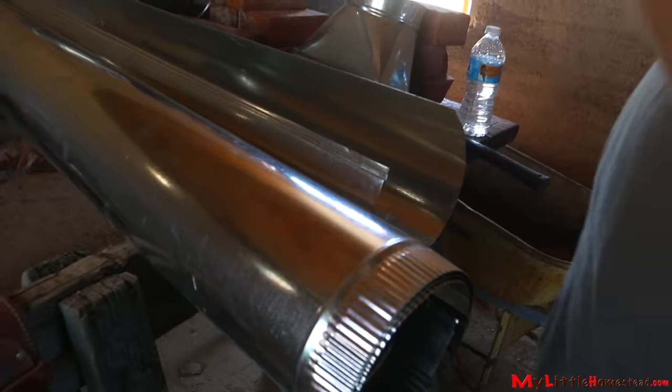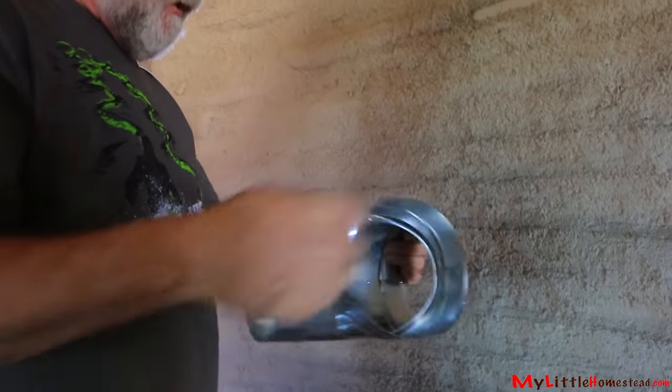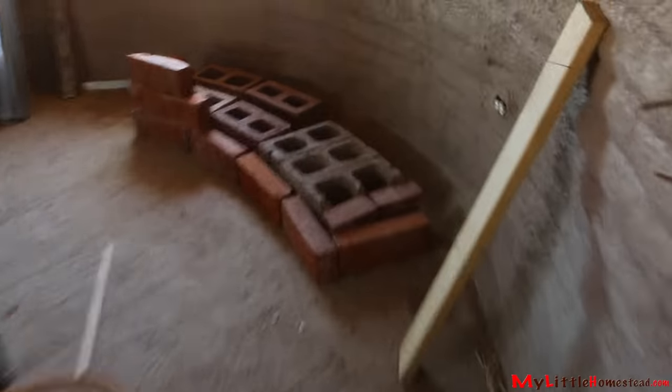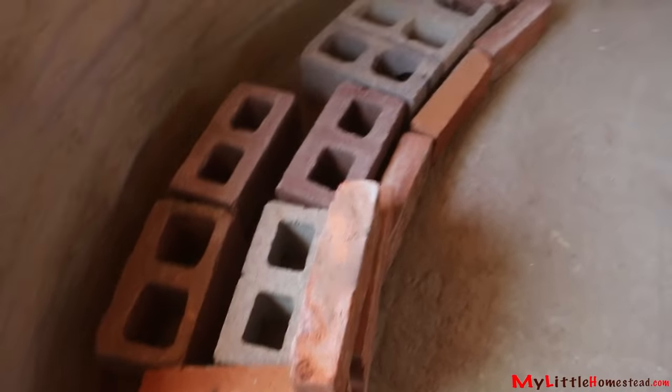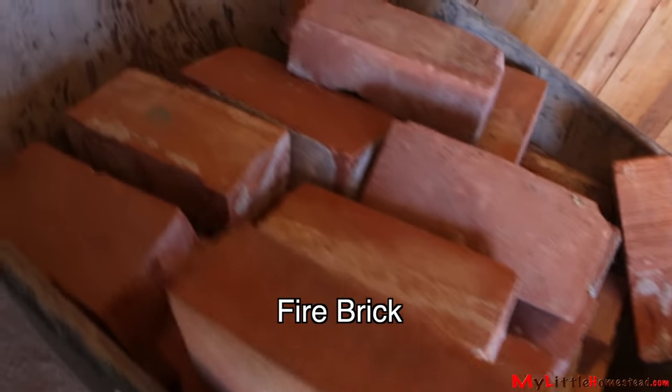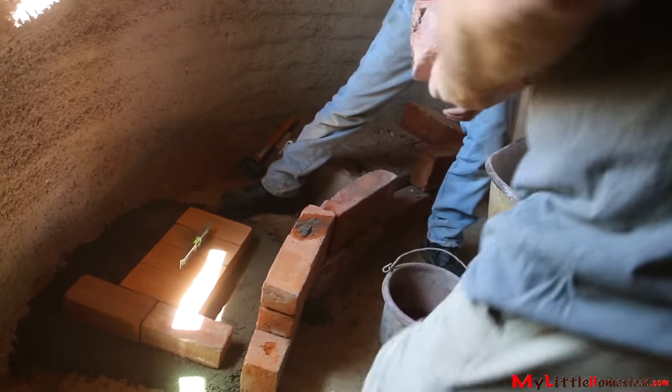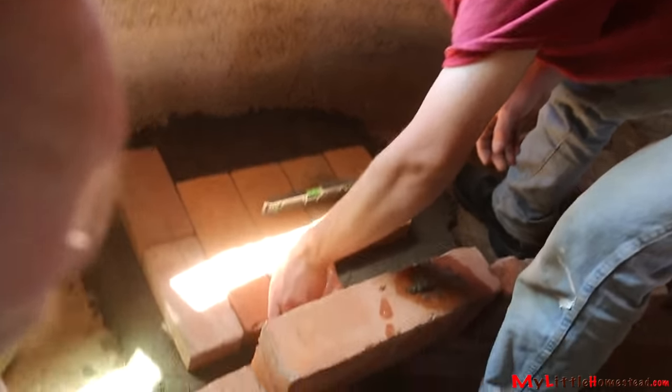We got the piping at the local hardware store. At the end of our bench here, we want to be able to put a clean out so that we can clean out in different areas. That'll be plenty of room to get that in. This is dirt. Lots of dirt. We were fortunate to already have some fire brick. This is the base of the firebox. Putting brick alongside that too. So you ready for that? Yeah, I'm ready. Okay, let's get those.